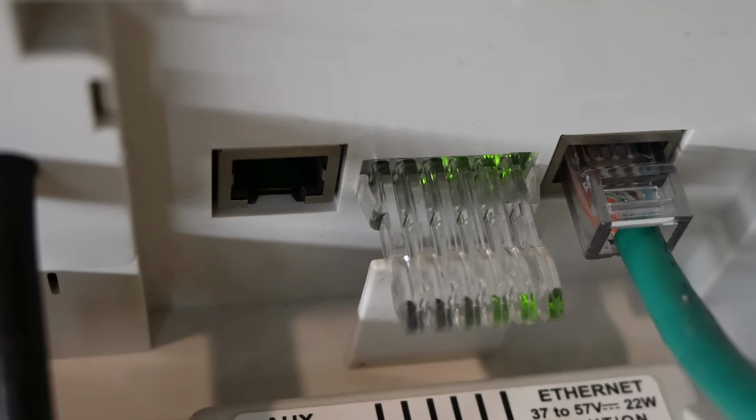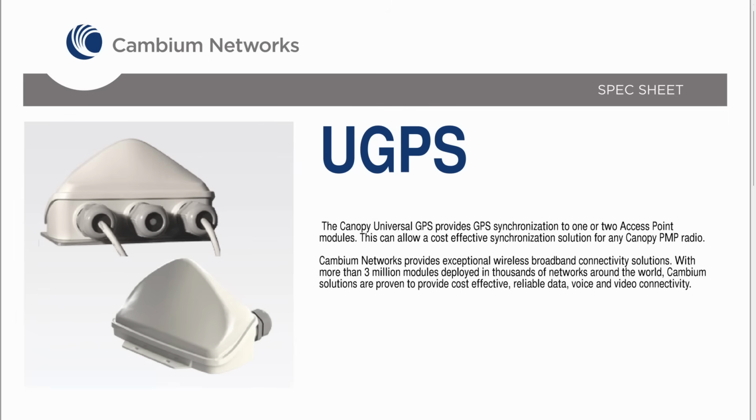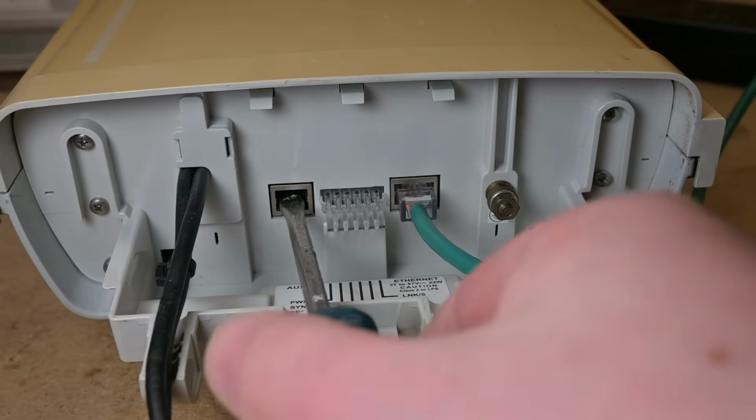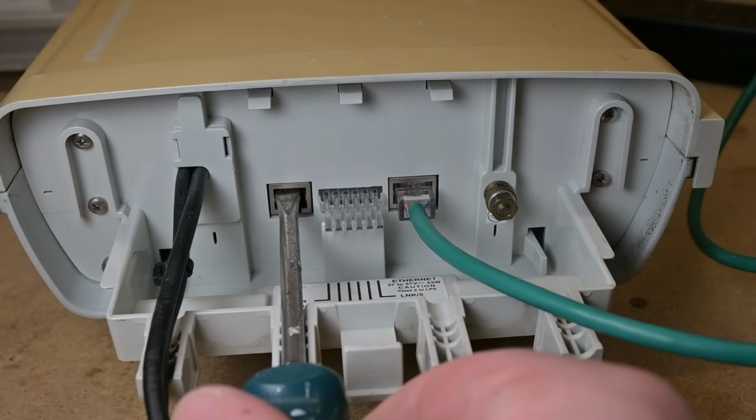The other port is an RJ12 jack used to connect an external GPS antenna for frame synchronization, which I'll explain in a minute. This port can also be used for factory resetting the device using a special RJ12 adapter, or a flathead screwdriver shoved into the port if you're an absolute menace.